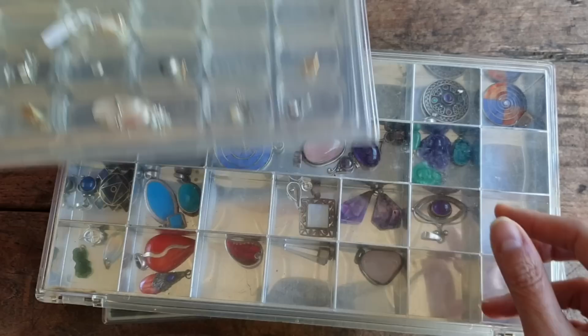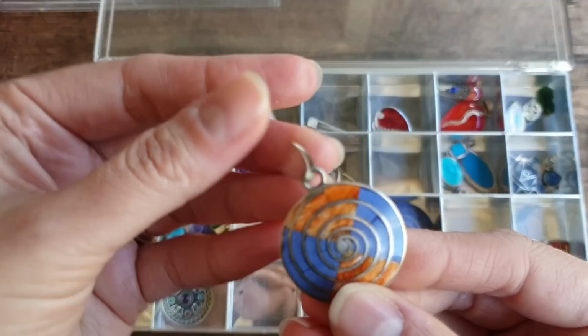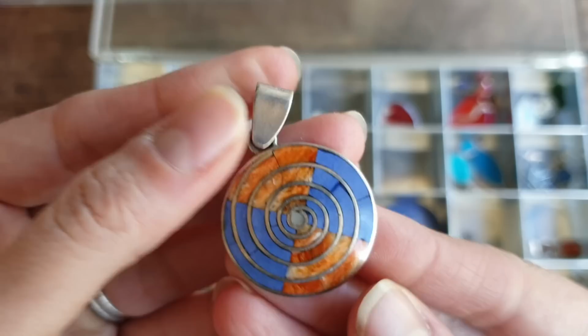Which way does this go? I probably should have made sure they were the right way in the beginning. Ooh, this one's got a few more goodies. This is lovely. It looks like coral and lapis in it. But it's quite pale. It's sterling silver.